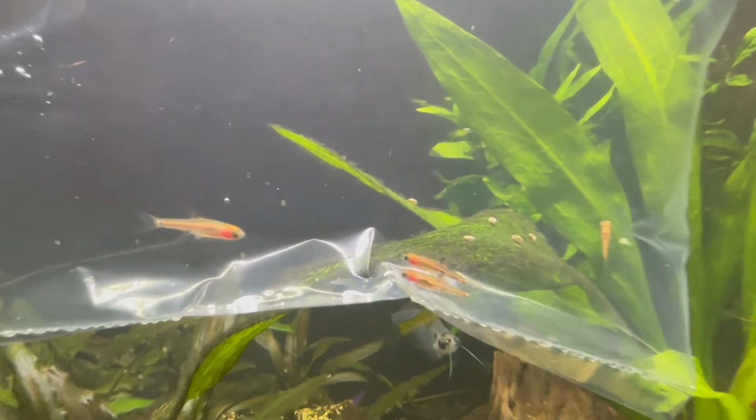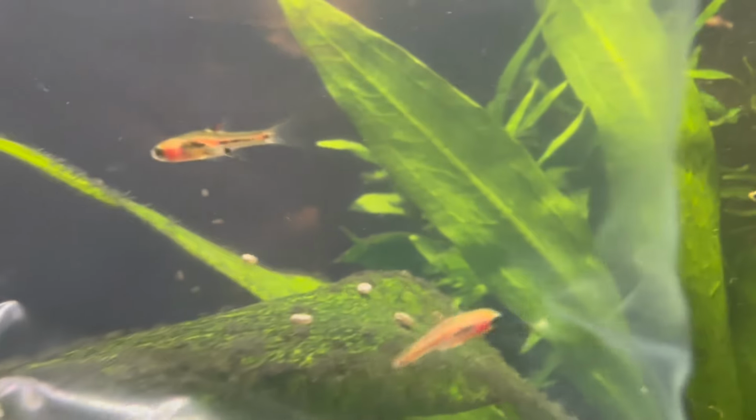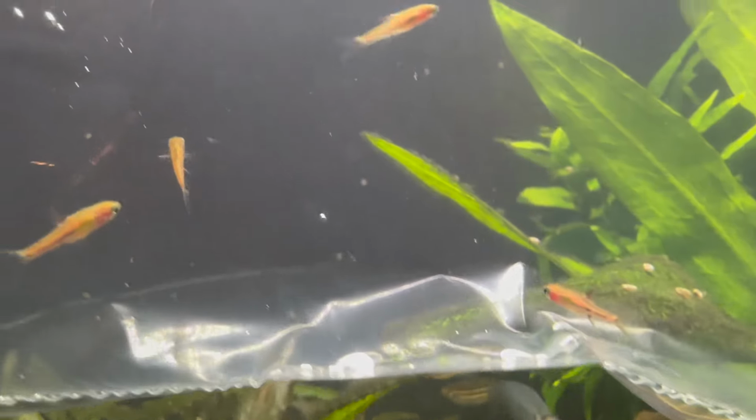And we've got some chili rasboras for the small tank, and they are adorable, man. They are these tiny little fish, and yeah, let's hope they do well.